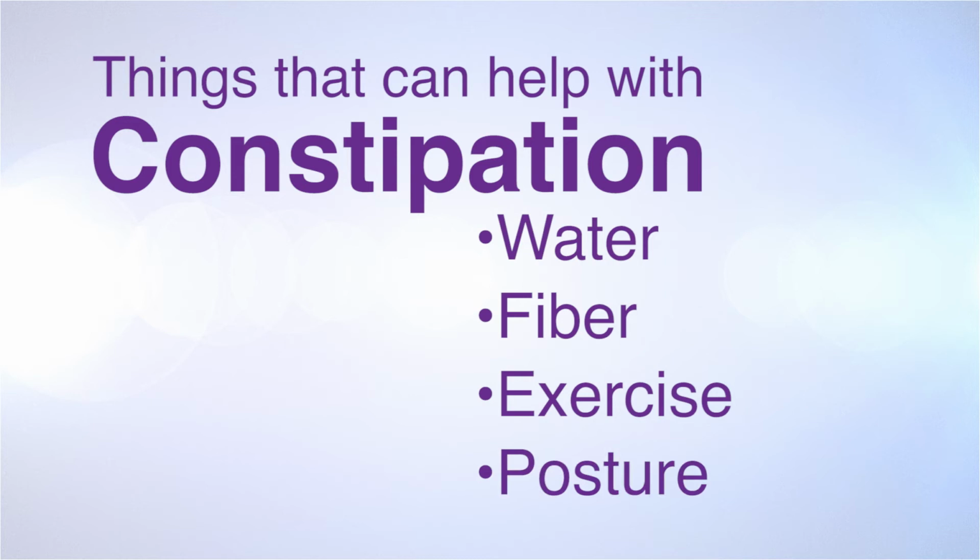Water, fiber, exercise, and all those things are great because they work, and that's true. But in addition to that, posture, so how we sit on the toilet, matters. If you sit with your feet elevated up on a stool or a box or anything that gets your knees higher than your hips, that helps open things up. Taking nice deep belly breaths and relaxing the muscles helps open things up and helps make it easier.